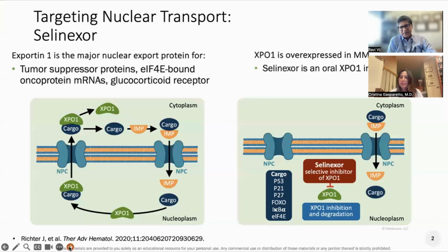What is different about this drug is that it is oral, given by mouth, and it is not specific. What we have learned about this drug, as it has been used for other cancers, is its tissue penetration, including use for CNS cancer, so we know there is some CNS penetration. So it's different, it's a new target.